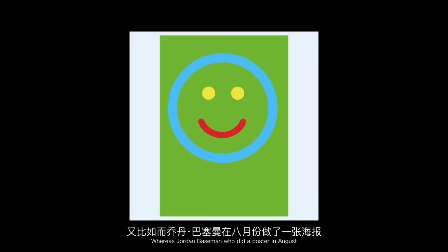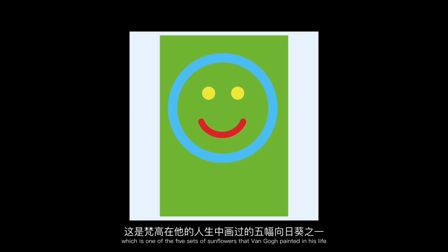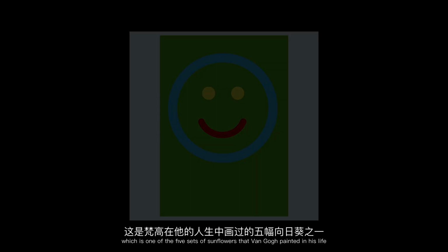Whereas Jordan Baseman, who did our poster in August, his was a big smiley face that was very, very simple, but actually all the colours of that came from the sunflowers in the Philadelphia Museum of Art, which is one of the 5 sets of the sunflowers that Van Gogh painted in his life.